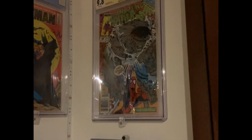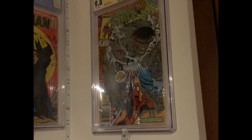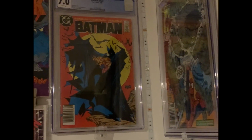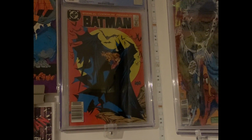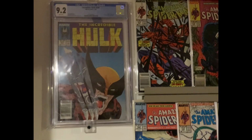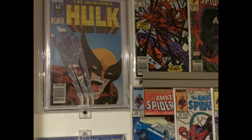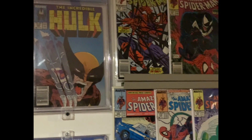One of my favorite covers here is the 328 Hulk versus Spider-Man. You got Batman 423, one I got at a paper show a couple years back. And then a couple I had as a kid, the Hulk 340, one I read a lot, so you can see those.